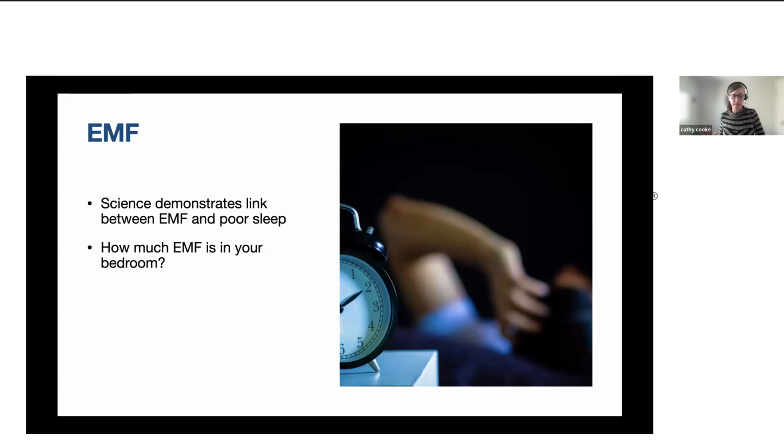So lots of things, and so many more things today than there ever were before. Our parents didn't grow up, well, most of us didn't grow up with smart speakers and a cell tower outside and a PEMF mat and the neighbor's Wi-Fi. So yeah, these are all things that we need to consider. A lot of us have a lot more in our bedrooms than we care to admit.